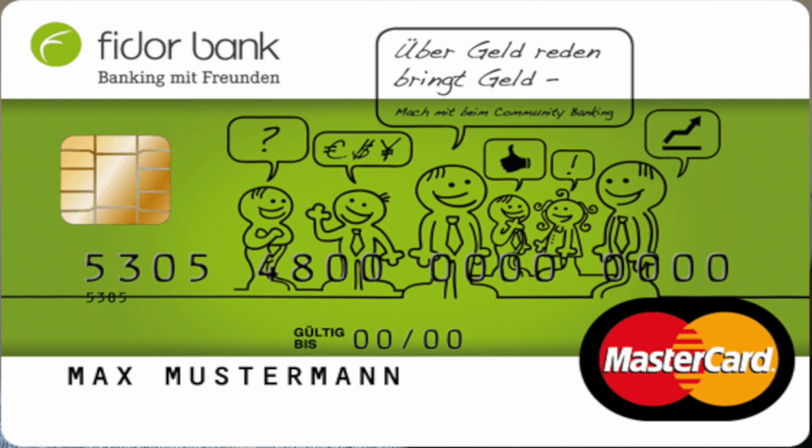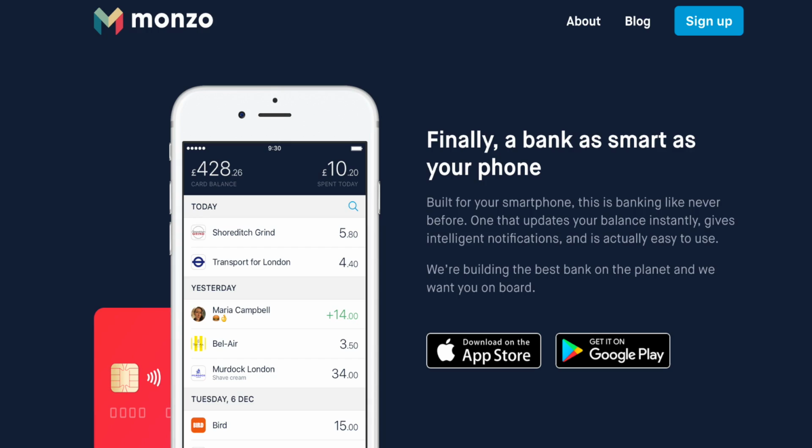I know Fidor Bank is another one, and then in the UK there's Monzo, and they seem pretty good as well. I've had a play around with them. But yeah, have a look at the startup banks. Lots of new great companies are coming out, and lots of them will give you a fantastic rate while you're abroad, which is great for digital nomads.